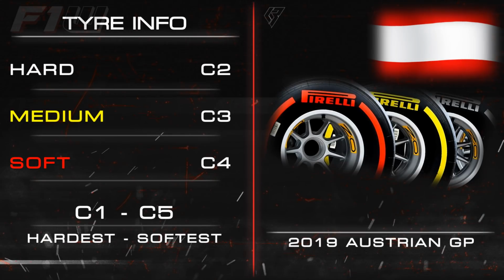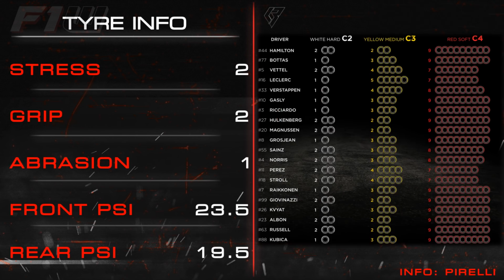Now, the tyre compounds available for this weekend are the hard C2, the medium C3 and the soft C4, with Pirelli rating the tyre stress around the circuit at 2 out of 5, with grip being 2 and abrasion at 1. Last year's winning strategy was a one-stopper, and I think we can fully expect to see teams go down that route again this year.